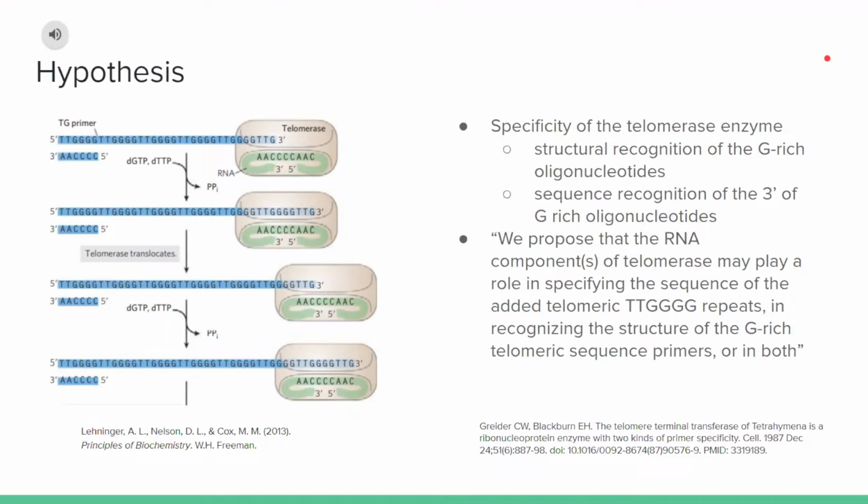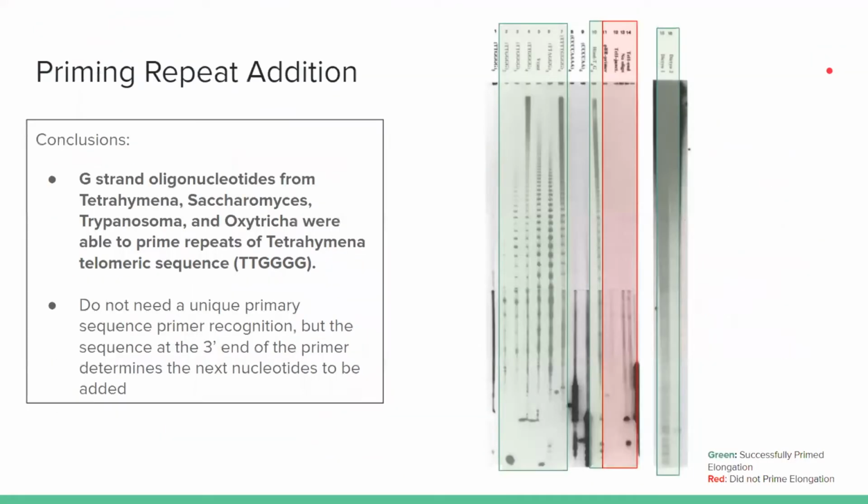Tetrahymena cell extracts are used because they were previously discovered to have the ability to add telomeric repeats in a non-templated manner using only a single-stranded telomeric sequence oligonucleotide and dGTP plus dTTP. Thus, scientists proposed two mechanisms that allow for the incredible specificity displayed by telomerase enzyme activity. These include the recognition of the G-rich oligonucleotides both structurally and sequentially. Previous research had revealed that in vitro, there were specific single-stranded oligonucleotides that were able to prime telomere repeats TTGGGG in both Tetrahymena, the organism being studied in this paper, as well as in yeast, which is one of biology's most studied model organisms.